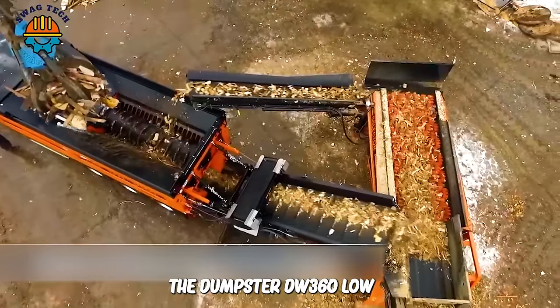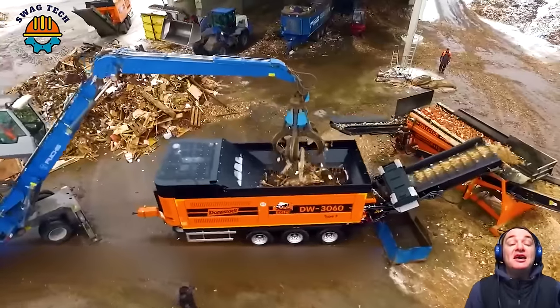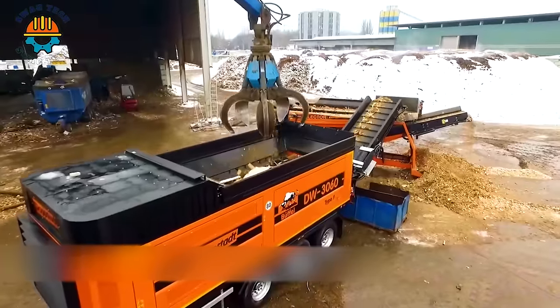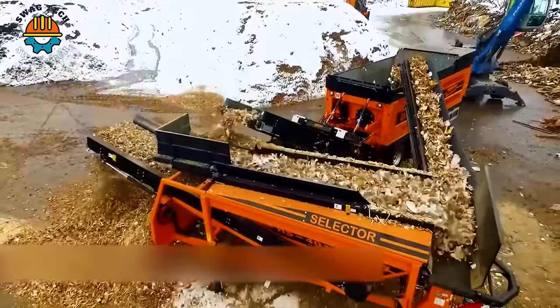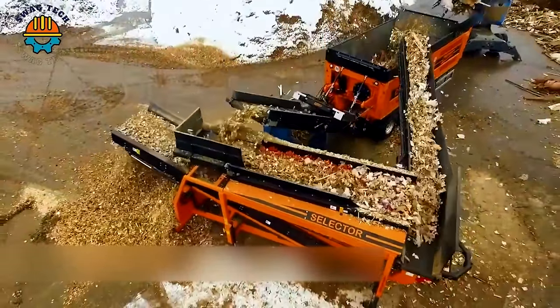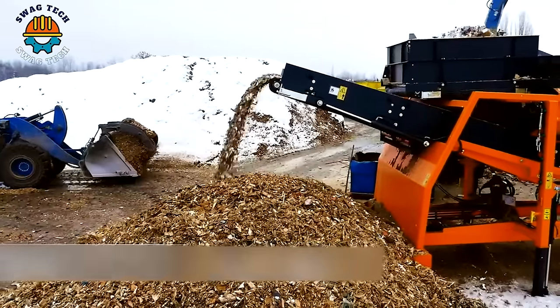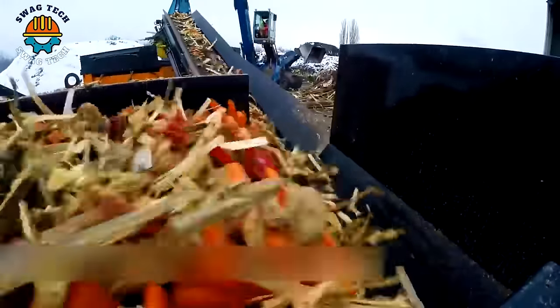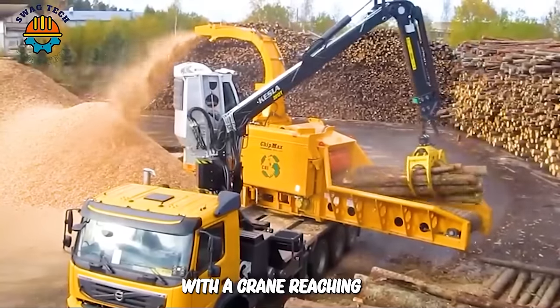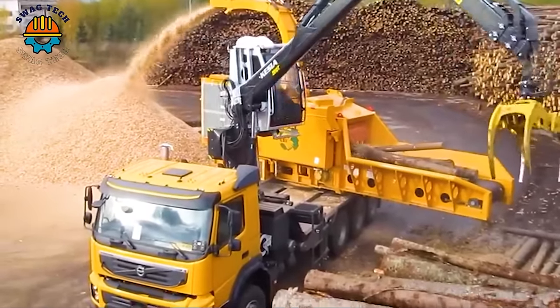The Dopstart DW3060 low speed mill combined with the Dopstart HS401 selector provides high efficiency while reducing emissions into the environment. Amazingly, with a crane reaching up to 11 m, the Chipmax 484VR crusher can process up to 140 tons of wood per hour.